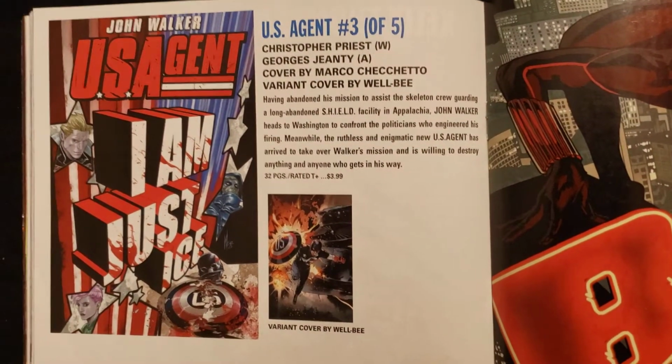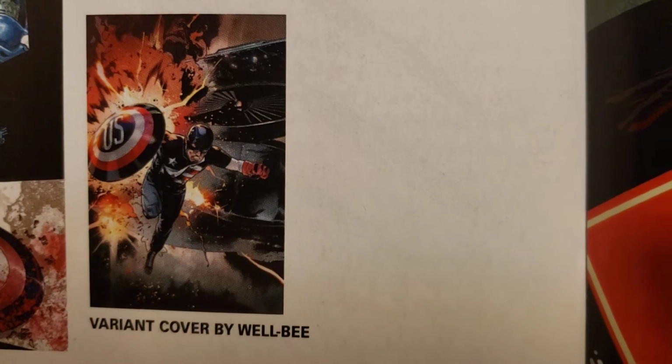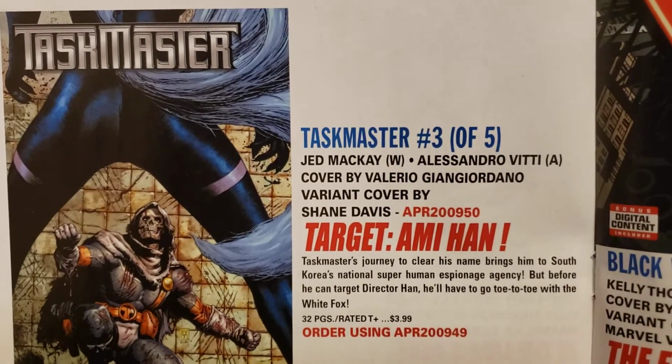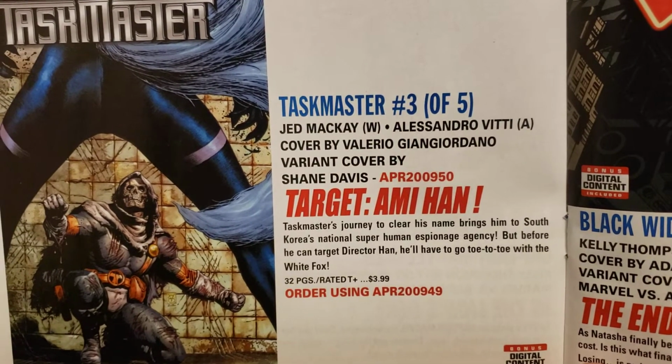Wow. Here's a variant cover there. Cool. Now we got Taskmaster, number 3 of 5. Target, Ami Han.